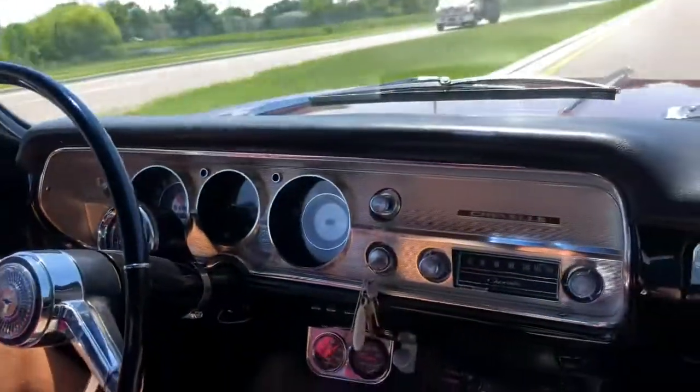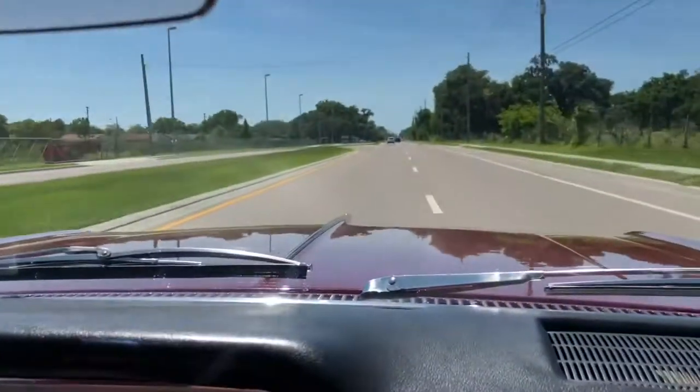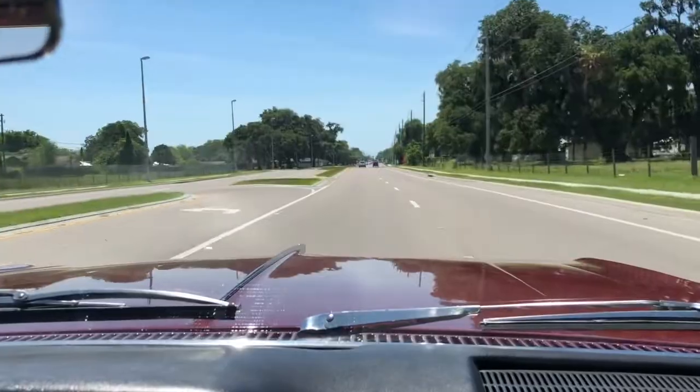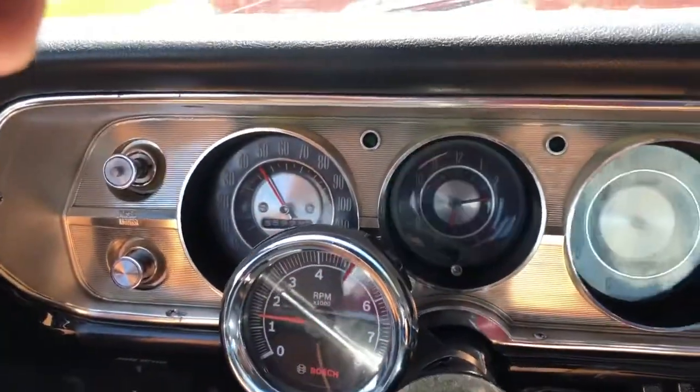Just look at the steering wheel, Mark. Look at that steering wheel. Hands free, man. Goes down the road straight. And she has a 5-speed with an overdrive in it. So, I mean, look at that. We're doing like 50 miles an hour, probably running about 1600 RPM. Yeah. It's just purring. So smooth.